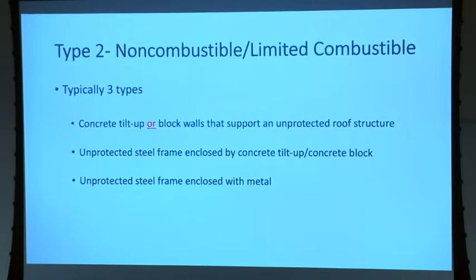Remember we talked about the subcategories for Type 1. So this is going to be the subcategories for Type 2 limited combustible. You got your concrete tilt-ups or your block walls that support an unprotected roof structure. Then you've got your steel frame enclosed by a concrete tilt-up or concrete block. That one there is going to be what you see.